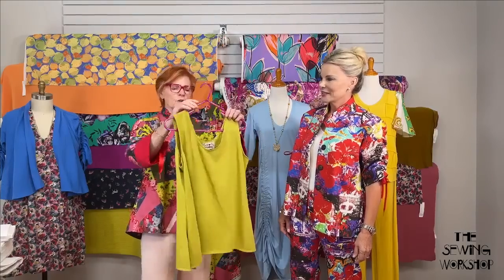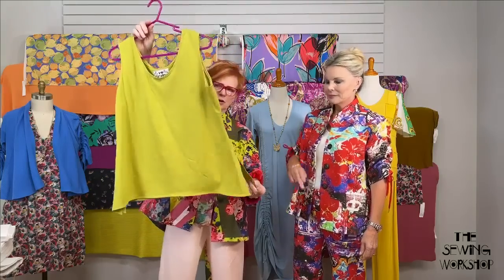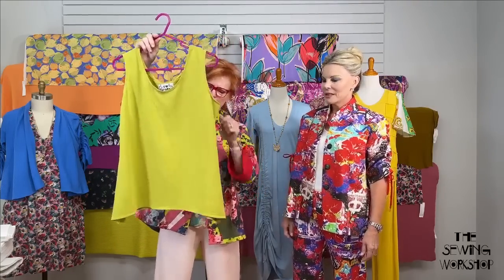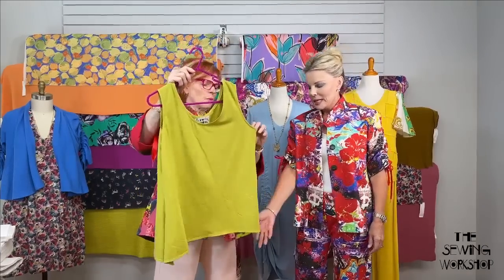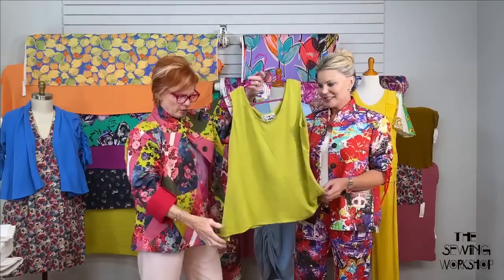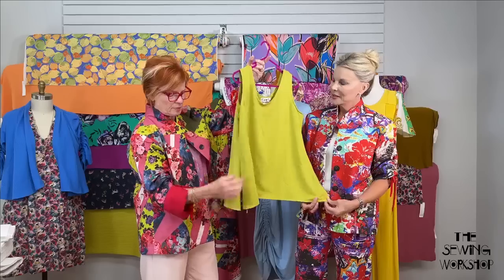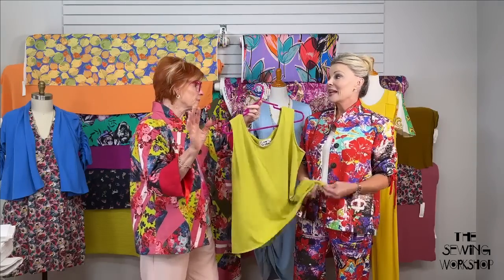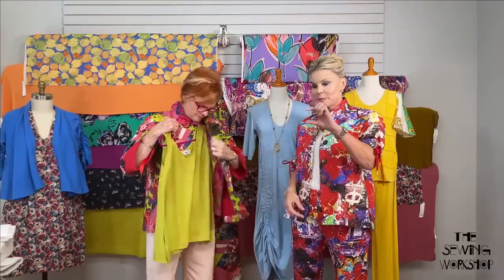We tend to overlook the tank sometimes, I think. And what I like that you've done here is that you've hemmed it. In the pattern we leave it all raw edged, and I think it refines this a little bit more when you put a narrow hem all the way around. These tails can be left as tails, or they can be sewn up. Doesn't matter. And I shortened mine a little bit so that they didn't peek out from under this jacket. Probably a total of 2 inches, maybe.